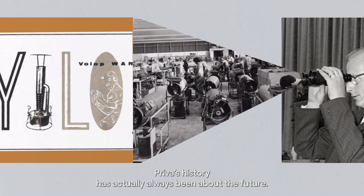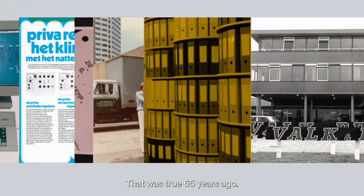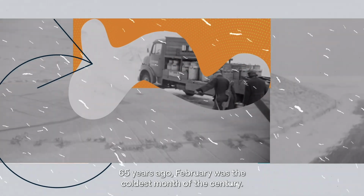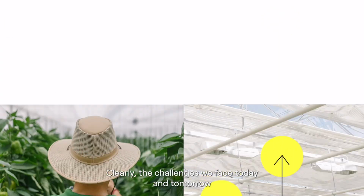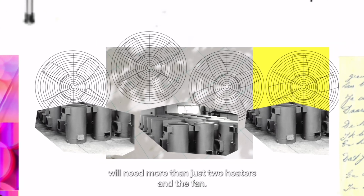Priva's history has actually always been about the future. That was true 65 years ago, and it still is today. 65 years ago, February was the coldest month of the century. In this anniversary year, it was the warmest February in 3 centuries. Clearly, the challenges we face today and tomorrow will need more than just 2 heaters and a fan.